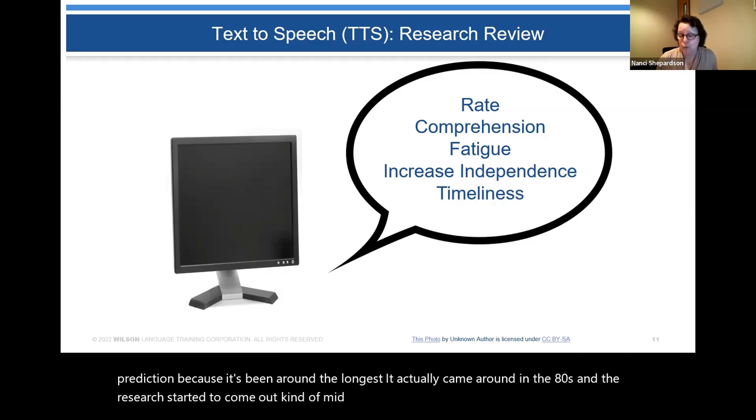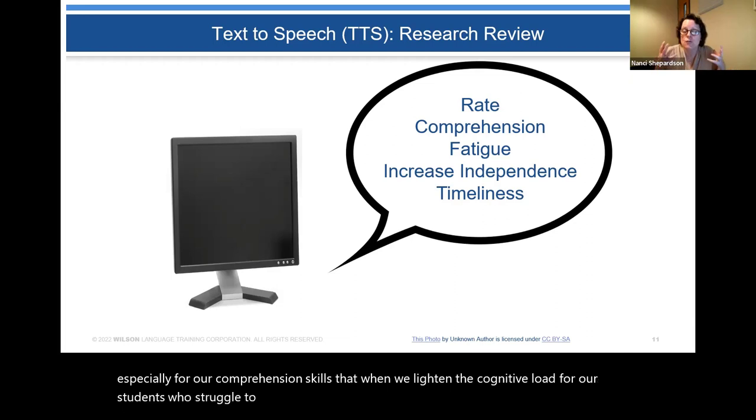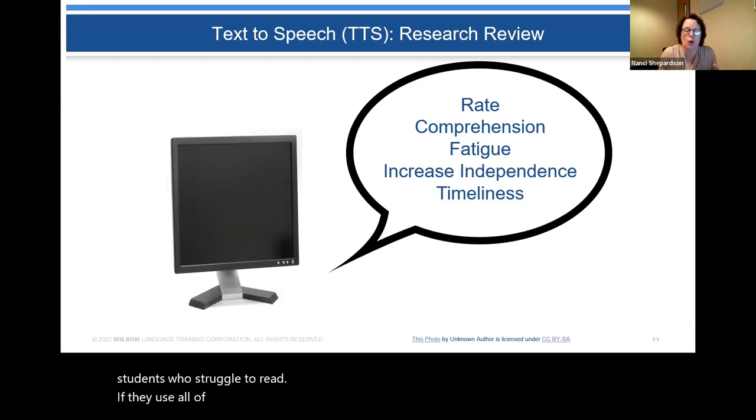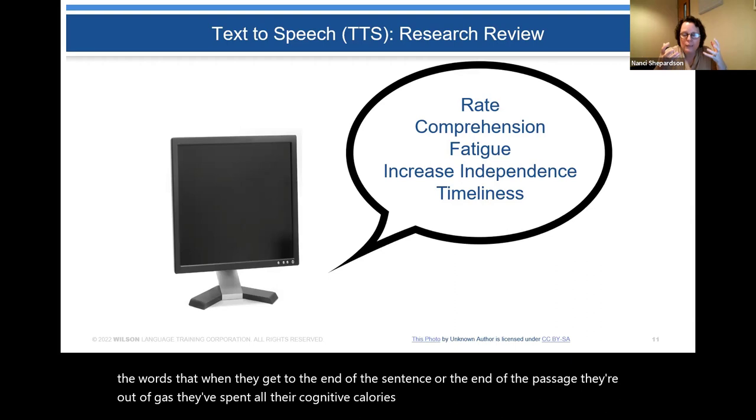And in general, the research is very promising, especially for our comprehension skills, that when we lighten the cognitive load for our students who struggle to read. If they use all of the gas in the tank, if you will, or all of their cognitive calories to just decode the words, then when they get to the end of the sentence or the end of the passage, they're out of gas. They've spent all their cognitive calories just pulling the words off the page. And so what's left? Not much for comprehension.